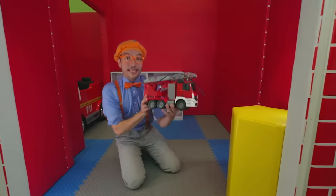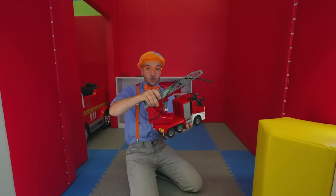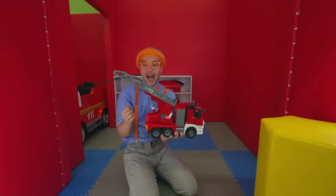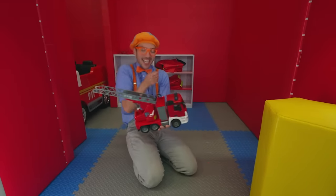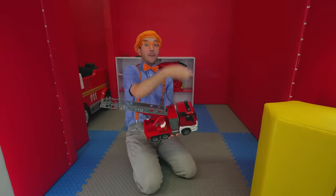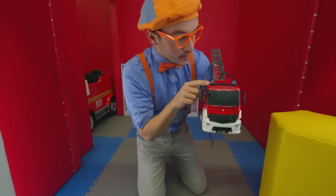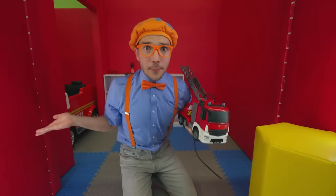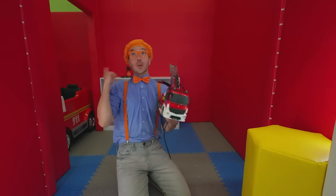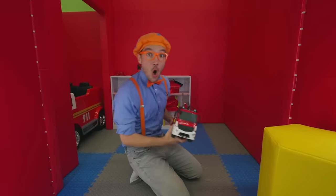Whoa, check it out. It's a little fire truck with a ladder. And a hose to put out the fire. Whoa! And look, it even has some lights and sirens to let everyone know someone needs help from a fire. Whoa, that's pretty cool.